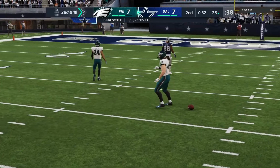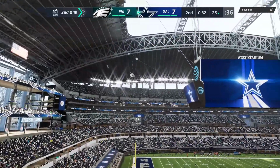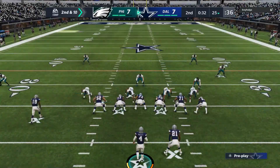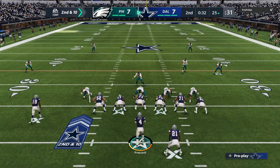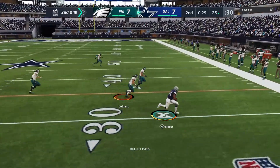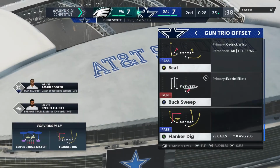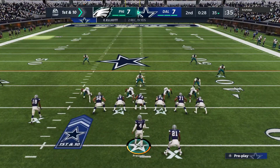Let's see what happens. CeeDee Lamb is intended target, and that'll bring up 2nd down. There is something to a game plan with trying to keep a defense honest. With a guy with that type of speed, you do so. Send him deep, try and throw some air under it, and hope you connect downfield. He's going to find his running back. It's complete. And he'll be out right at the 35. It's a 1st down on a gain of 10. Cowboys.